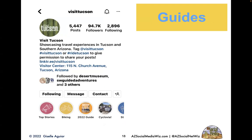Okay, I mentioned these icons, and the word I was looking for was guides, or collections. Guides are collections of your posts, and you can create an icon or a graphic to classify them. So this is Visit Tucson. They've got different ones, like the 2022 guide, with the pictures, and biking, top stories, and that kind of thing. So you're classifying different posts in a place that makes it easy for people to access that way.